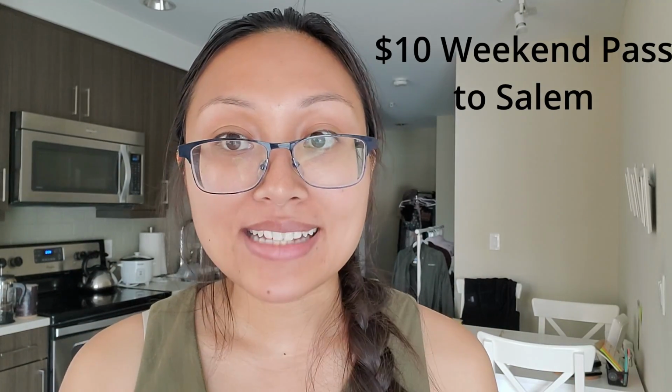Now, I do take the commuter rail up to Salem a few times just because my significant other is over there, and even taking the commuter rail, that's just 30 minutes and $10 for a weekend pass, which I think is amazing because I hate driving, as shown by me not bringing a car out here.